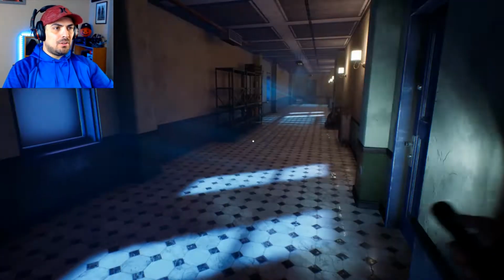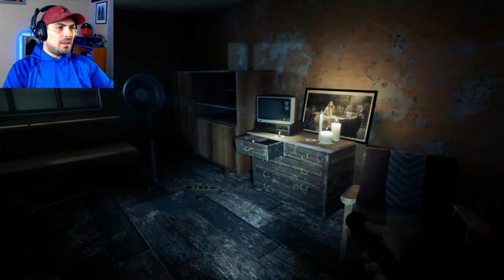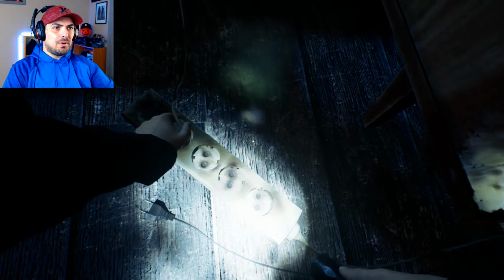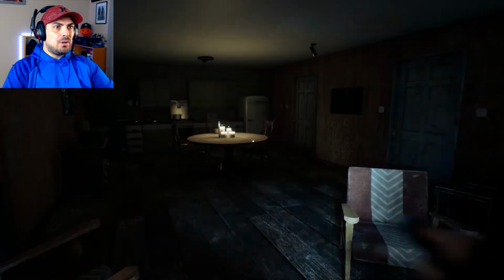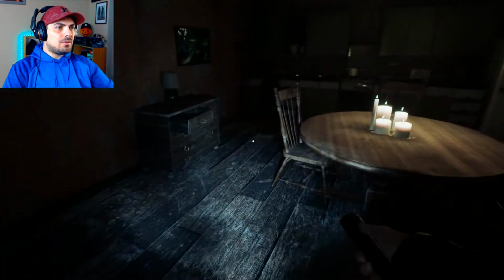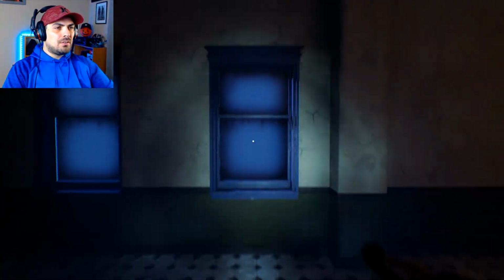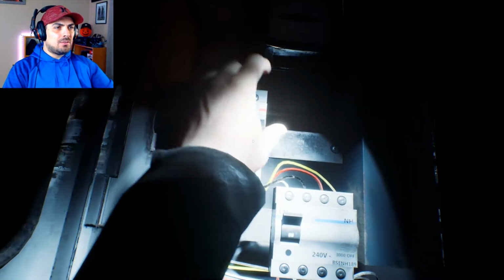Okay, now we need the flashlight. And thank God that I have candles, even though I have electricity, I also need candles. Okay, let's unplug this. The custom animations look... Wait, what the hell is that? What the hell was that? Somebody here? It's an evil spirit here in the house besides me, because I don't like to have evil spirits in my house.